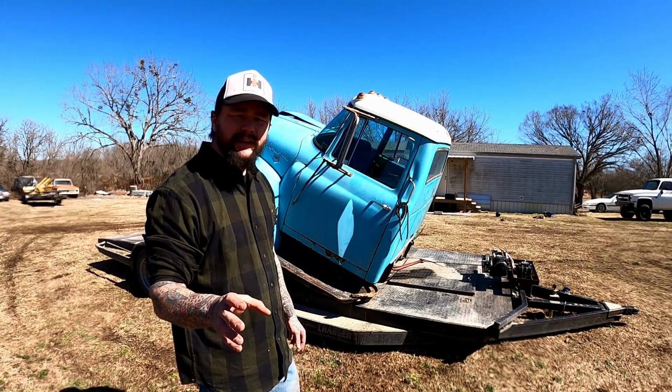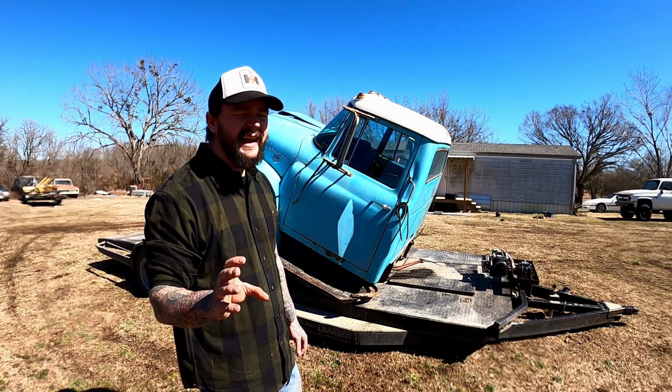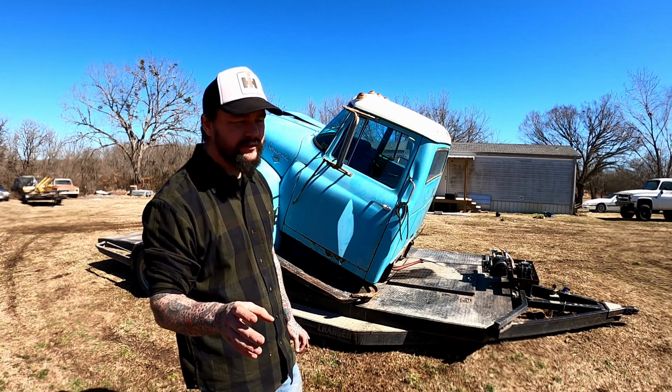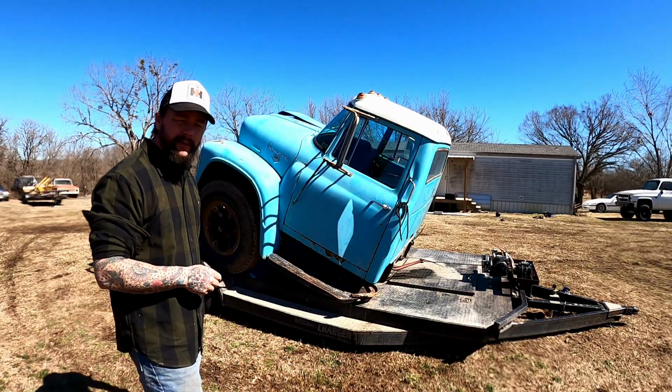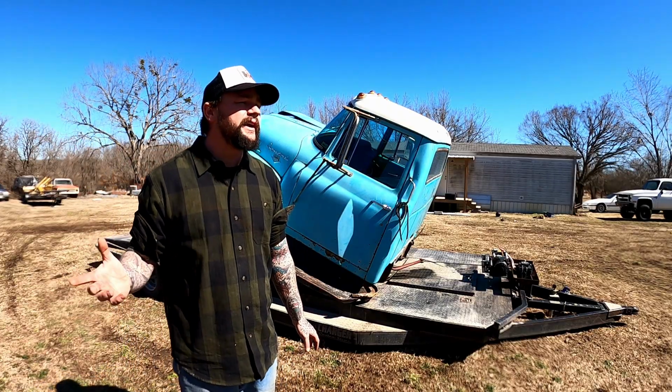Well, I hope you didn't mind my little rant online about buying stuff sight unseen. By the way, I did ask the seller for pictures of it after it was loaded, and I never did receive pictures. So, I wonder why. Either way, I hope y'all like this thing. We will be building it. It's probably going to be a year from now.